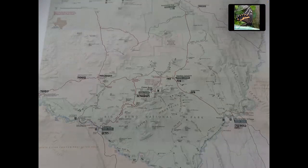It results in extremely diverse wildlife. There have been 78 species of mammals of 22 families recorded in Big Bend, and 12 species of amphibians and 60 species of reptiles have also been cited.